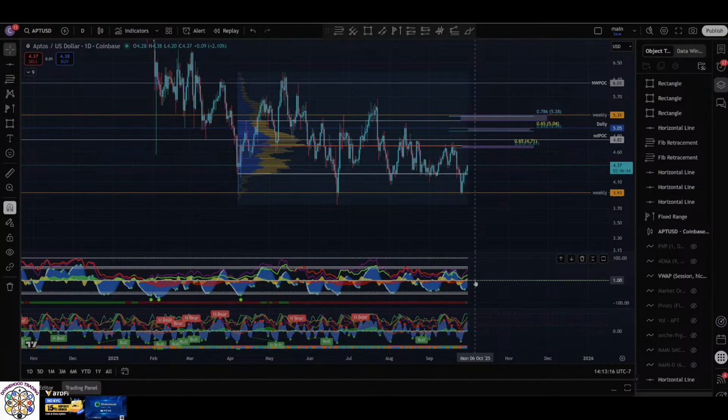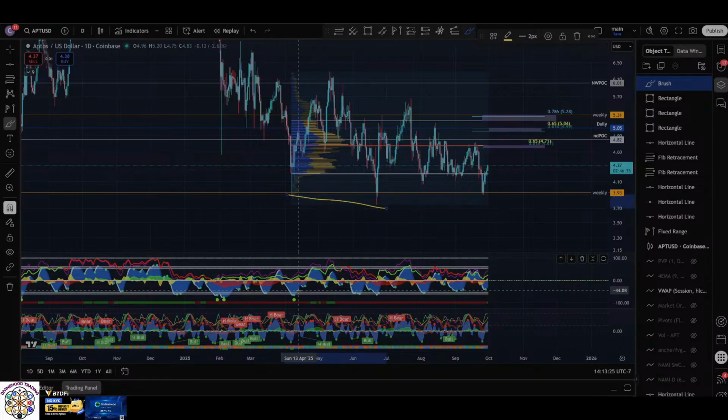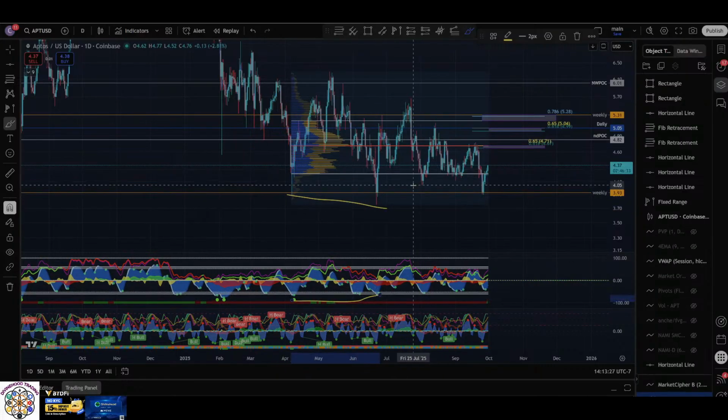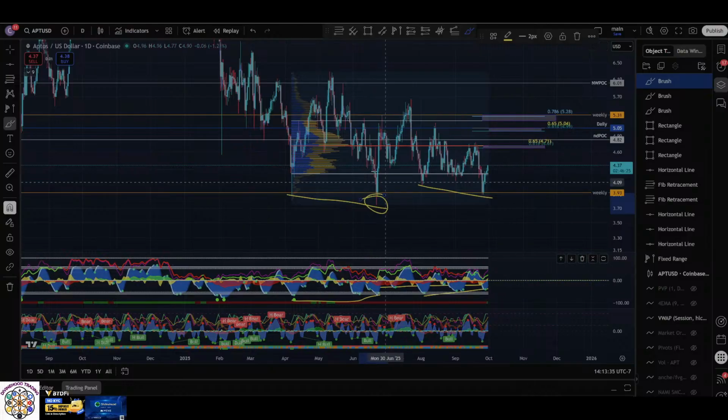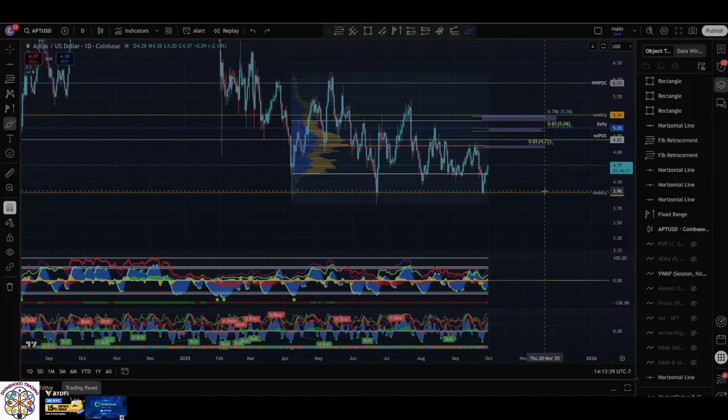Look at it just crossing into the green on the daily, multiple bull divs. You have your bull divs here, but even from here, bull divs, and your money flow has been coming up ever since that last big low. Money flow is coming to the upside on the daily. So this actually looks really good for spot.